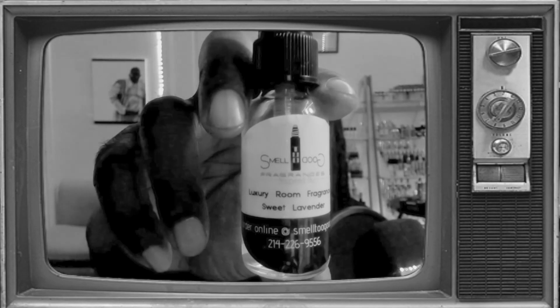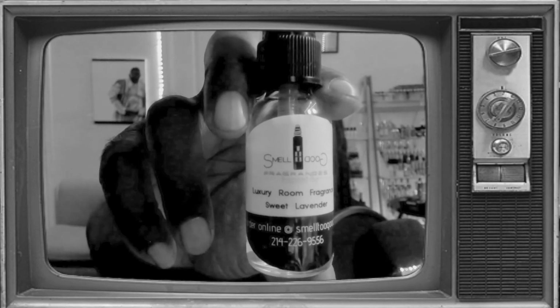As we always do on our segments, let's go ahead and bring this room to life a little bit. Today, we're going to be using the very familiar Smell Good Luxury Room fragrance, Sweet Lavender. With about 2, maybe 3 sprays, this will bring any room to life, giving it a lovely, sweet, bold, but gentle lavender fragrance. And it's such a welcoming and comforting, yet calming scent.